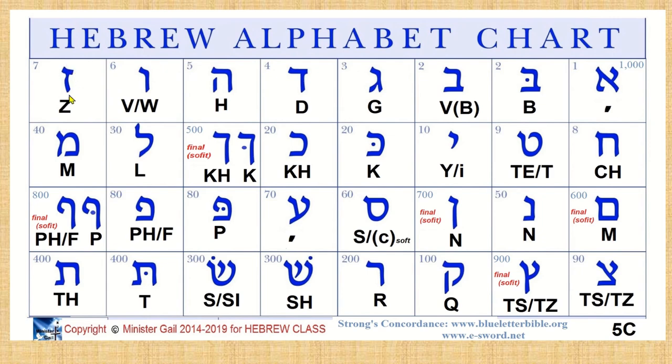Zayin, the letter Z, for Zayin, for the sword, or the word of God, value of 7. Chach, like in Bach, C-H, and this is a yoke together with the Lord. I always put in with the Lord. That's a yoking together, value of 8. Tet, T-E, looks like a baby in the womb. It's the 9th letter, protection, like Moses in the basket.